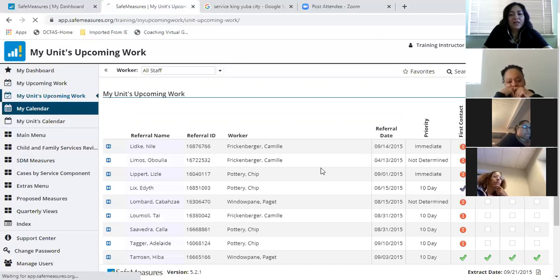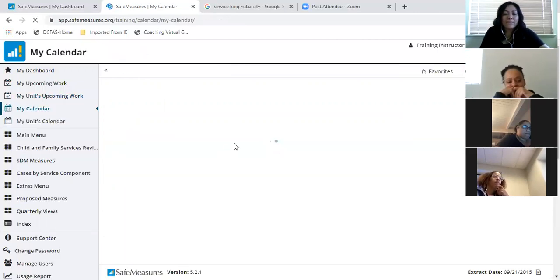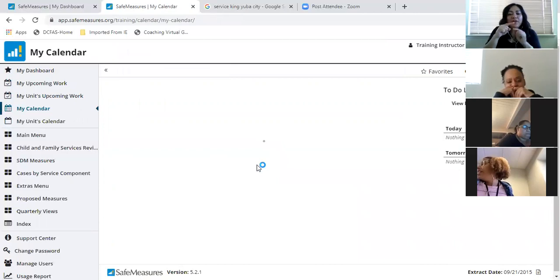And then My Calendar pulls the information from CWS/CMS. It's the little icon with the finger and the ribbon tied around it. Do you all know which one I'm talking about? Okay. So whenever you enter information there, like upcoming hearings or visits or whatever it is that you're adding into that little icon in CWS/CMS, that is what gets pulled over into My Calendar.